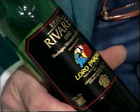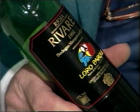Well, believe it or not, this section is not about wine, although I can't resist mentioning it since my director's just said that this is where the wine will come up because it always does. And in this case it does because this comes from Loro Parque. It's quite wonderful. I shall have a little drink of that. Mm. Very good. Don't want to let my fan club down anyway.